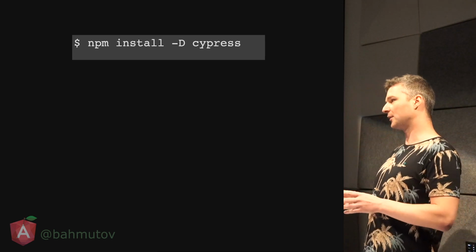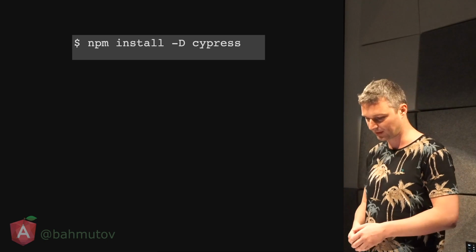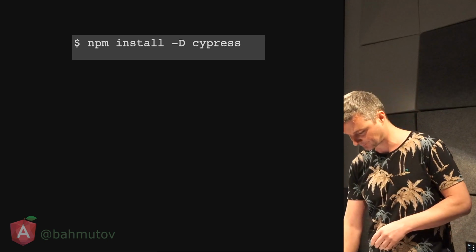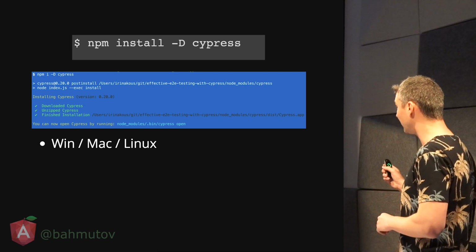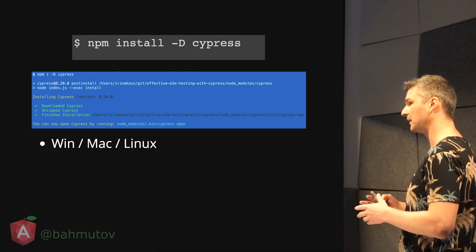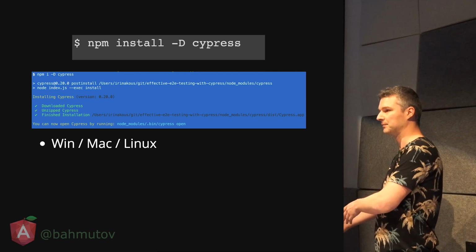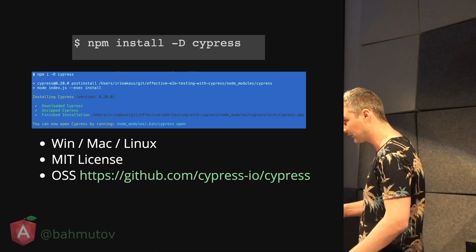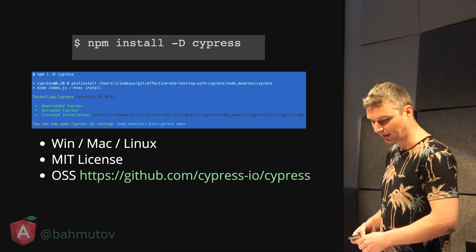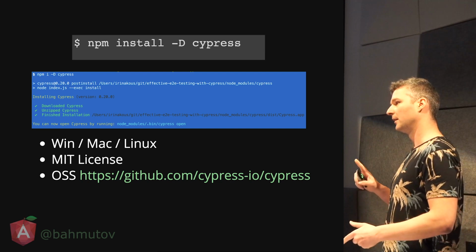You install Cypress like you would install any dev dependency, npm install -D or --save-dev cypress. Like I said, it's an Electron-based application. That means it installs a binary built specifically for your platform, and we build something for every platform. You don't have to think about it. You're just doing npm install. It's MIT license. It's fully open source.